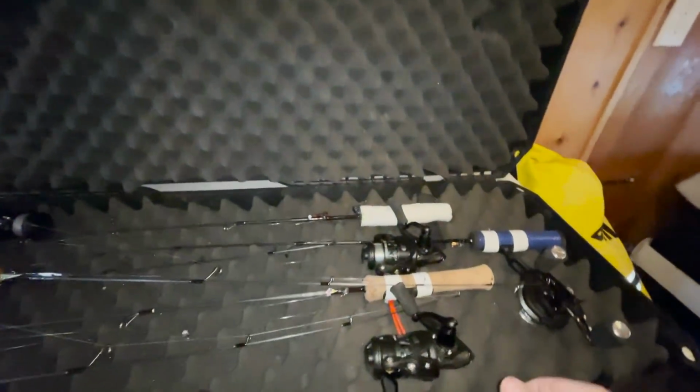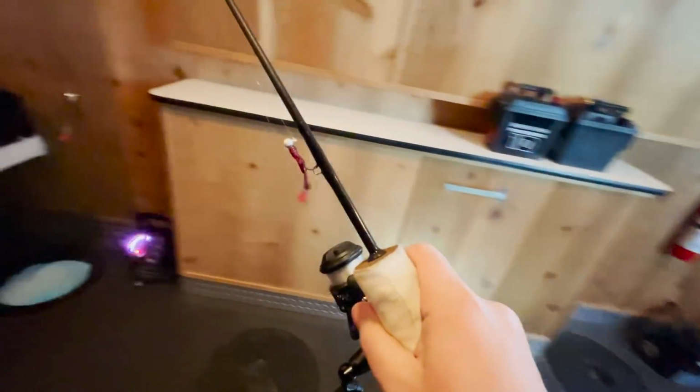We got the bed all made. Got all the gear in here. Graph in the hole. We're only missing one thing. Right here. Let's grab the only rod with the plastic on it. Let's see if there's any fish down there.